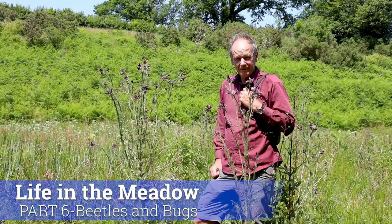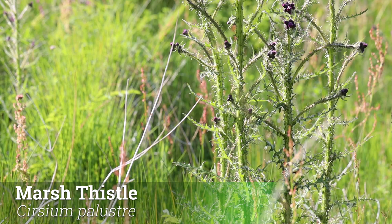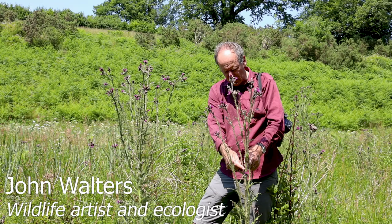Now, thistles are often thought of as unwanted plants, but in a habitat like this, they're absolutely fantastic. They're really special plants to have. They provide a lot of nectar, these marsh thistles here. Lovely, they're called welts as well. They have these very tall stems. I presume they're called welts because they have these welted stems with little ridges on.